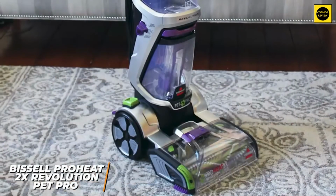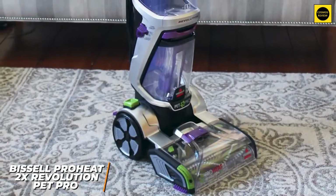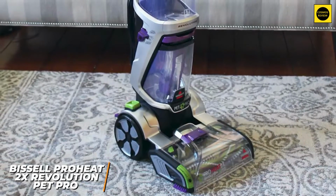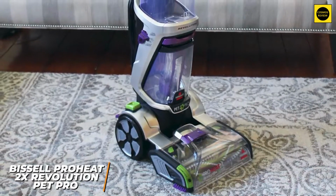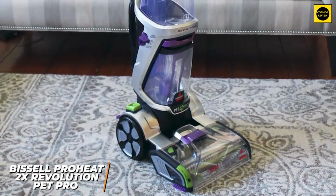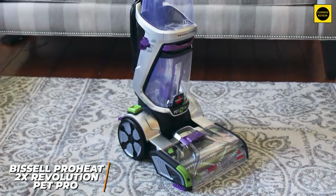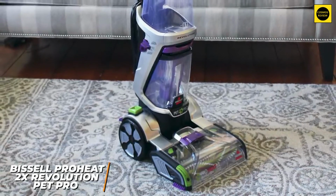The ProHeat 2X Revolution Pet Pro produces more cleaning power than the previously mentioned options and offers a pre-treatment feature for caked-in grime, which makes it ideal for pet owners. This is a great option for multi-pet households or anyone that's looking for a carpet cleaner that's easy to move around, has versatile cleaning modes, and can eliminate stubborn messes.